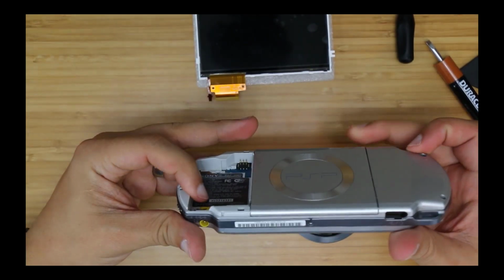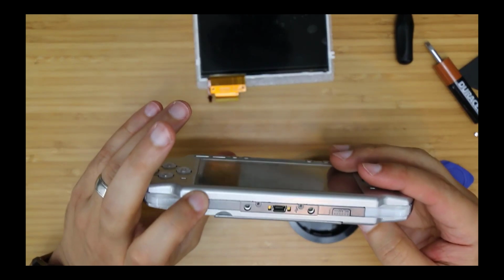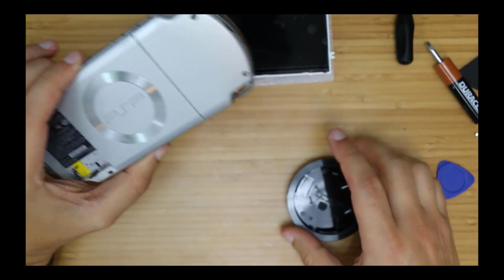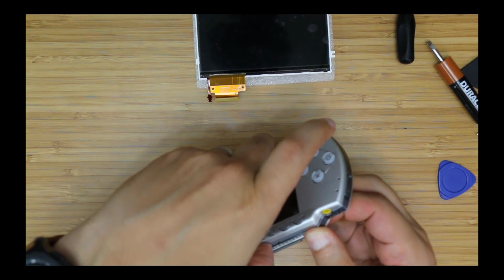Okay, so those were on there pretty tight. We got all 7 screws out, but man, talk about testing the hand. So let me get those out of the way. Now comes the time of taking the faceplate off.